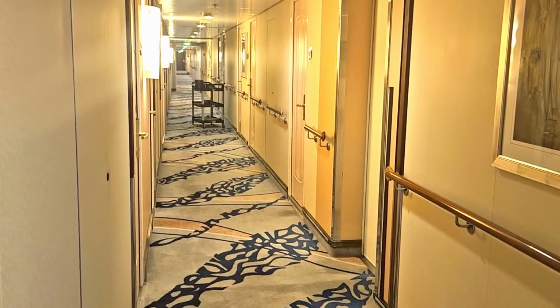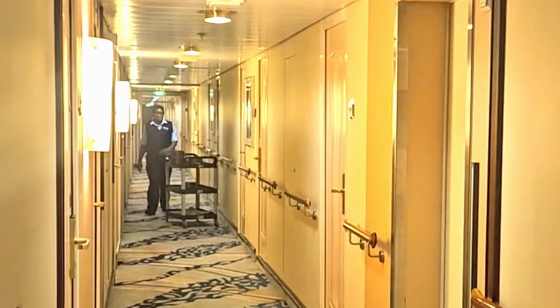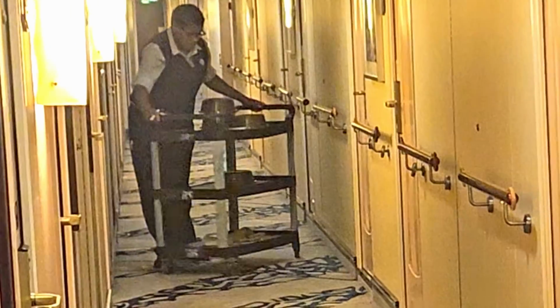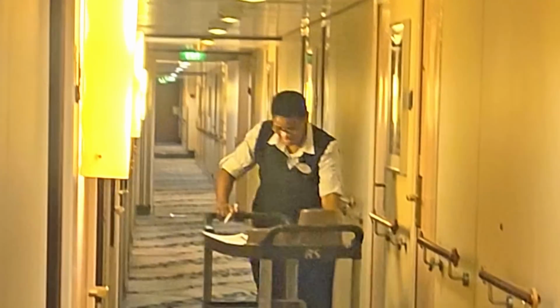Looks like lots of people are getting it. Is it for everyone? Yeah. Everyone on the ship is getting it? Everyone on the ship is getting it. Wow.